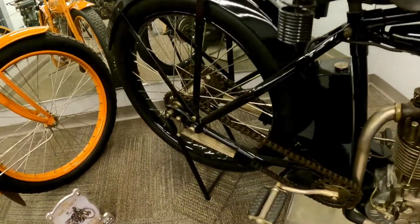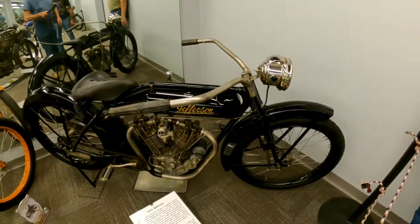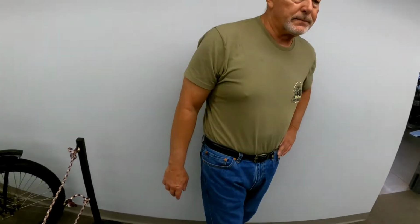Wow, that's pretty cool. Leaf springs on the back and on the front for suspension. Yeah, well, this one has a leaf spring. This Jefferson is the only bike in the world manufactured one year, and that's the only one known to exist. Wow. That's a good reason to have it in the vault. That is a very good reason to have it in the vault.